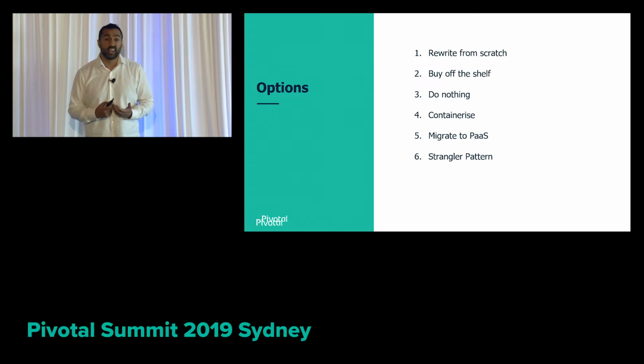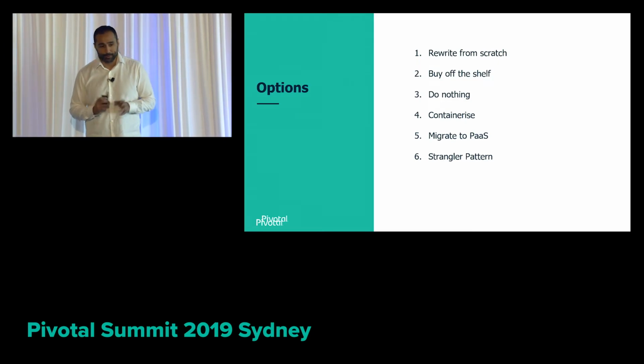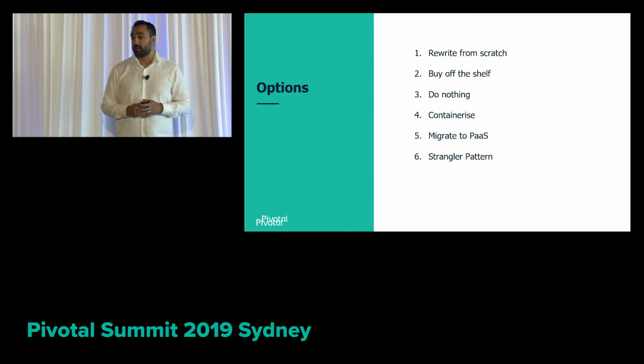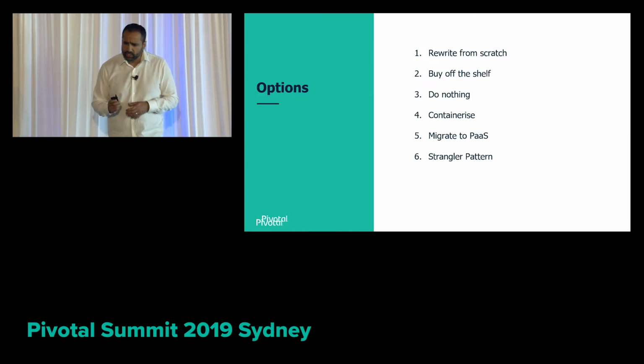Another one could be actually buying something off the shelf. You may actually do nothing, and that is a valid option, and we'll talk about that in a sec. Containerize, that comes up a hell of a lot here. So we could containerize. You could migrate to a PaaS, or you could try that strangler pattern.